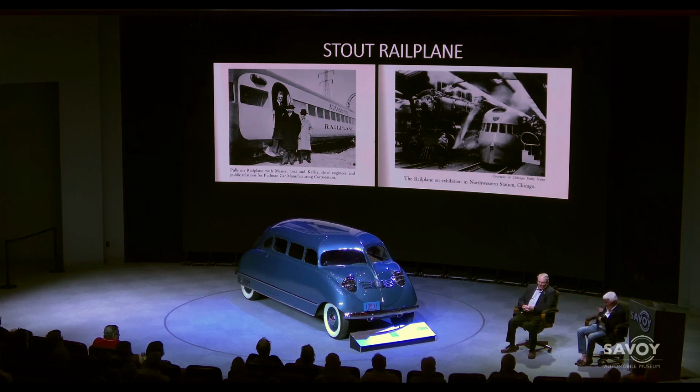Well, before we show you that, let us show you a couple of other Bill Stout inventions. He loved the notion of lightweight stress construction, and so he worked with Pullman on a lightweight train he called the rail plane. There it is. And you see how modern it looks compared with steam engines of that era.